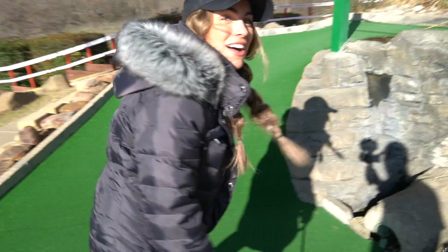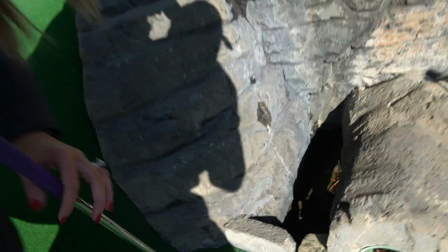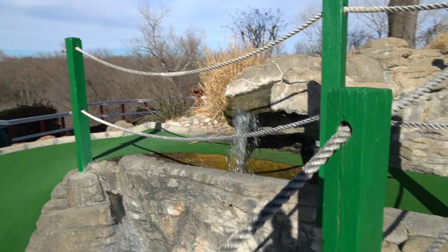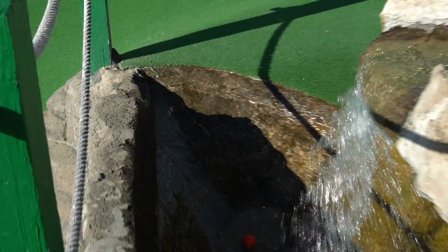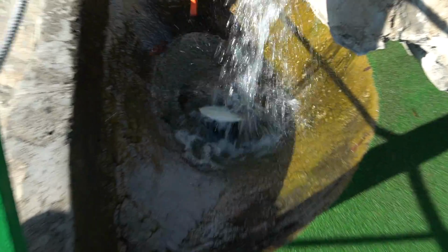Uh-oh. Oh my gosh! What the heck is that? Oh, it's not cleaned out or something. I don't know what that is. I'm definitely not going waterfall. Brody's up next. He knows not to go the waterfall route. He hits it. Ooh! He goes into the waterfall too. It's stuck. It didn't even make it down. I'm in the waterfall. Oh, and down it goes. Oh! Okay, down it goes.